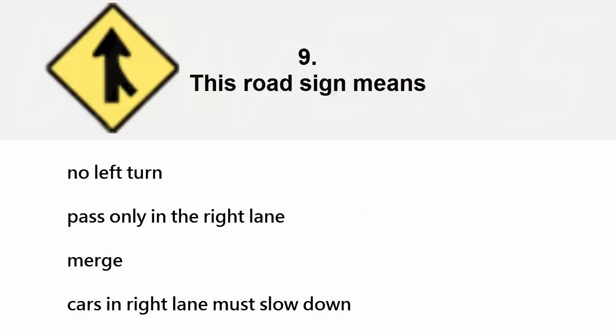This road sign means no left turn. Pass only in the right lane. Merge. Cars in right lane must slow down. And the correct answer is merge.